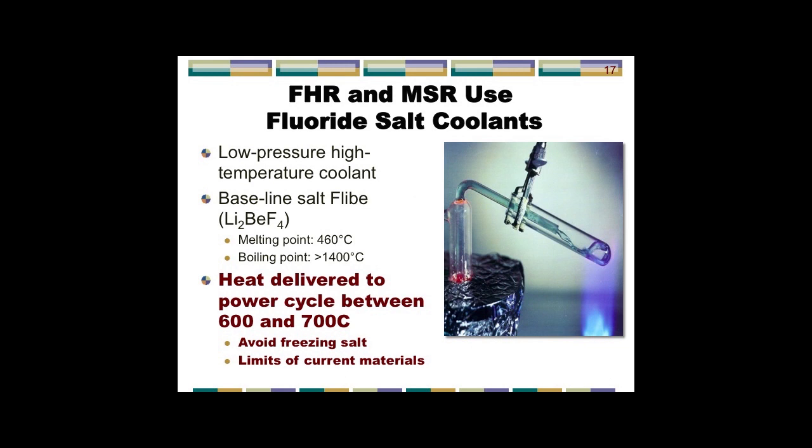Now, why? Let's go into the properties of FHR and molten salt reactors and why they use fluoride salt coolants. It's a low pressure, high temperature coolant. That's very nice. The baseline salt, for neutronics reasons that have to do with reactor physics, is fluoride. Melting point of 460 Celsius, boiling point over 1400 Celsius. Now, the good news and the bad news about fluoride salts is they have high melting points. That means I'm a high temperature reactor with high temperature heat. I have no choice. Whether I like it or I don't like it, I'm a high temperature reactor.